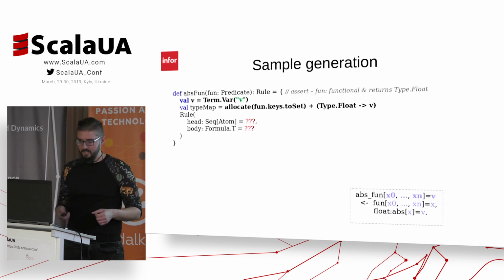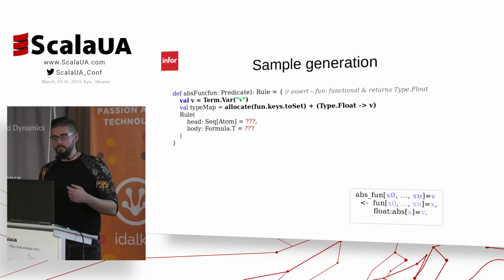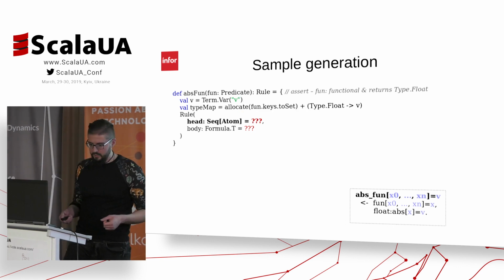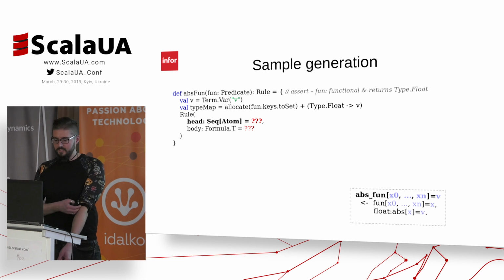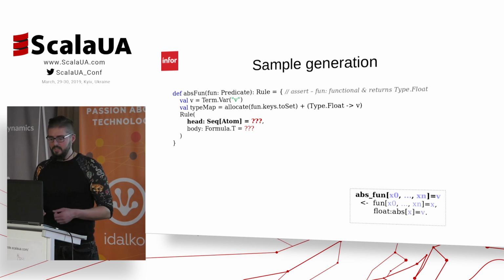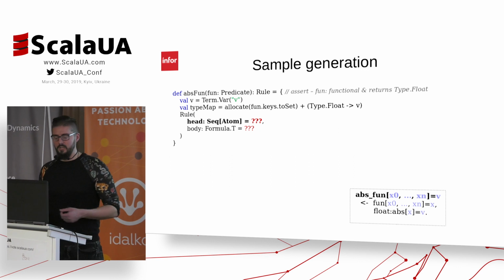Okay. So our type map now is the invocation of this allocate function, plus we need to have one variable for v. So type map is allocate plus this new binding between float and v. So are we ready to create the head? Head is a sequence of atoms, and here it will be just a one-element sequence, because in a head there is just one atom, yeah, there is just ABS fun, nothing more.